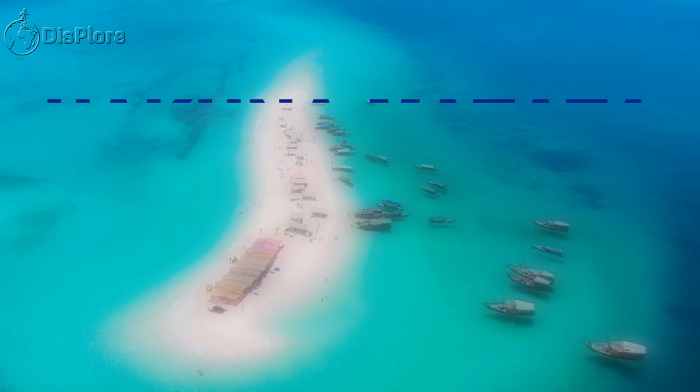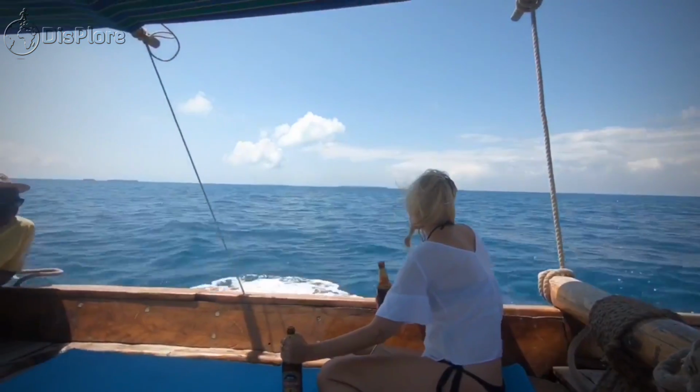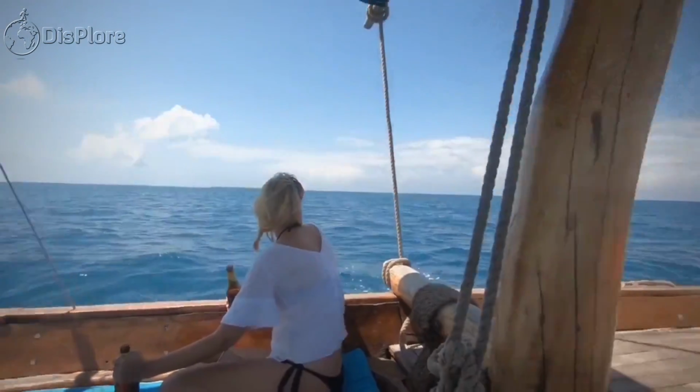The island's motto is Hakuna Matata, being a friendly saying meaning no worries. You should try to learn that, because saying that in Zanzibar welcomes a friendly interaction with the locals there.